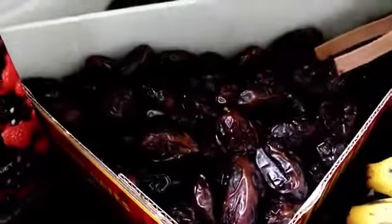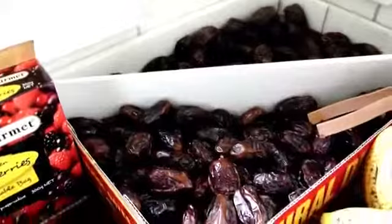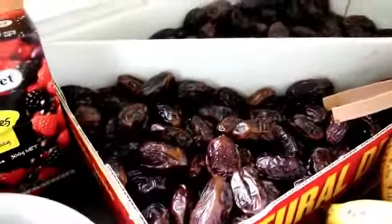Dates are really quite a staple for me as well, and I just love them in a smoothie. I don't generally just eat them, I smoothie them most of the time. Might have about 10, 15 a day as well. Some days I won't have them at all.